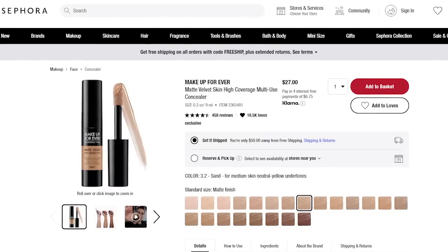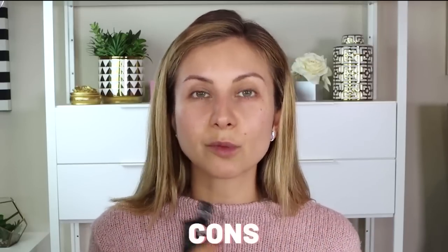I have not even used it or taken it out of the box yet. I picked up the shade 3.1 and I really hope that it's my shade because, as you know, you're not really allowed to test or use the testers at Sephora, so it was kind of like a guessing game. So we're going to be applying my makeup. I will be talking about this concealer, how I see it paying off, pros, cons. We'll be checking in throughout the day, seeing how it wears.